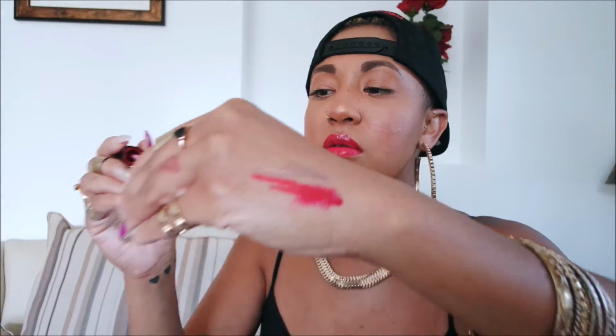But anyway, this is the gloss here, and I have it on, like I said, with this pencil. And I did have a lipstick on at first before I put this on. So just a gloss. I really like how deep red it is. It lasts pretty well, and it smells good. So if it's funky, you can just smell it, you know?